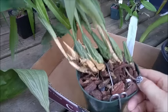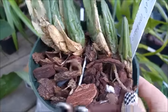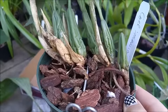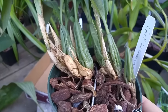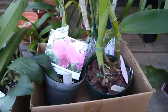I think it has lost the majority of its roots, as you can probably tell. So I will repot this guy probably in some sphagnum moss, because the Coelogyne that I have now, they really like constant moisture. Okay, and now we are moving over here.